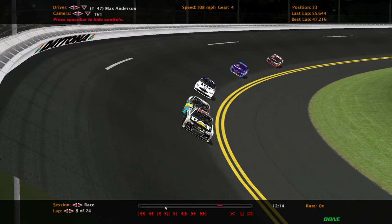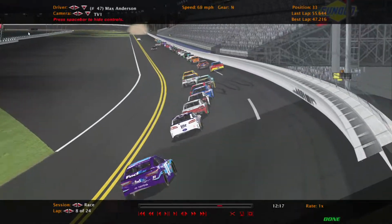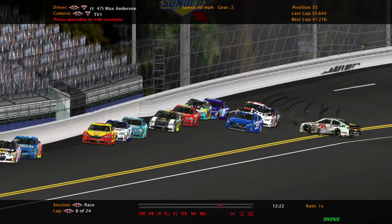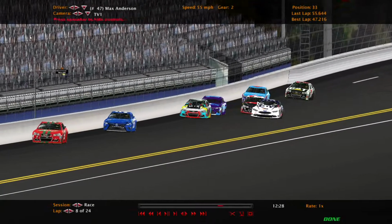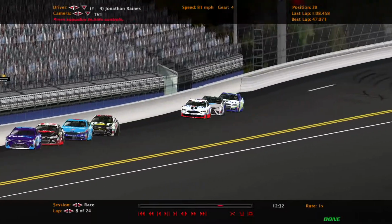Remember all those drivers we mentioned missed the crash? Well, the stack up after the caution is out is real. Right here you can see the big stack up, and then Derek Hamill and Taylor goes around that. Max Anderson got damaged. Kukulon, Galloway, and Rainey. So they all have damage now from that stack up after getting minimal damage or no damage, and now they're involved and they got damage, and some of them are actually out of the race. So just wanted to update you on that.